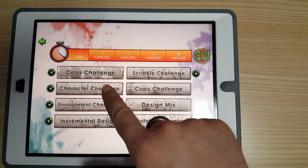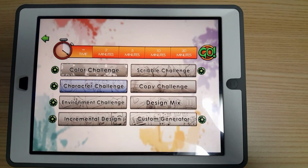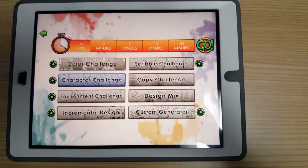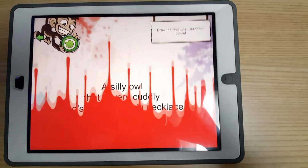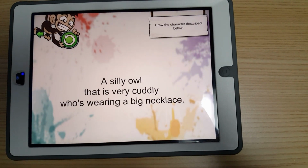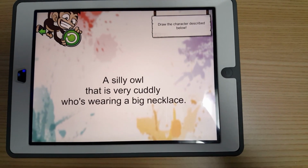For today, I'm going to be doing a character challenge. So what this will do is basically give me a prompt and let me get drawing. So what I will be drawing today is a silly owl that is very cuddly who's wearing a big necklace. So I guess I'll get started.